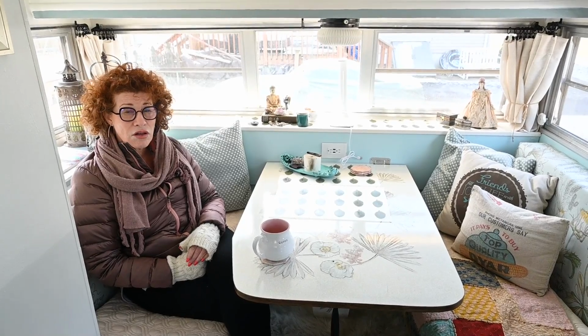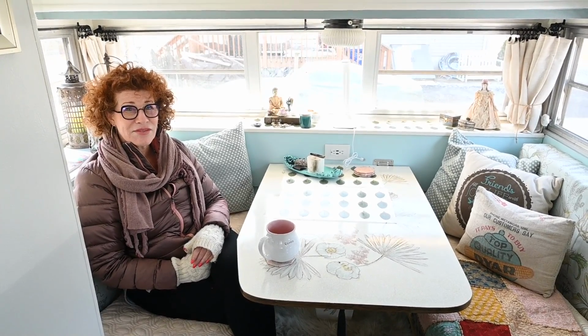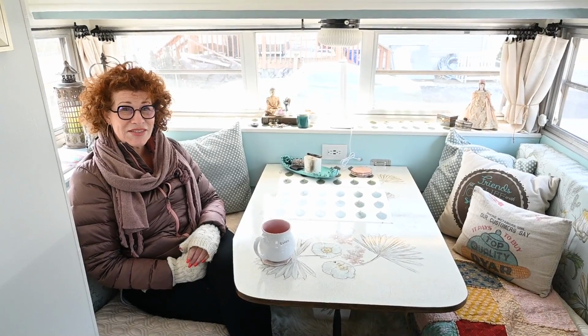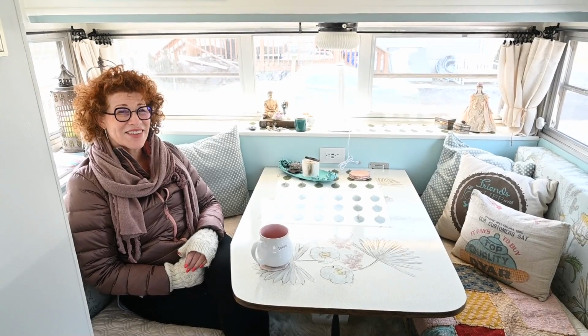I can appreciate all the light that's in here, having sold Airstreams for as long as I have. Airstreams have front and rear wraparound windows on a lot of their models, and it really allows a lot of light in. The front and rear wraparound windows on a trailer this size, all this light, it is absolutely beautiful.